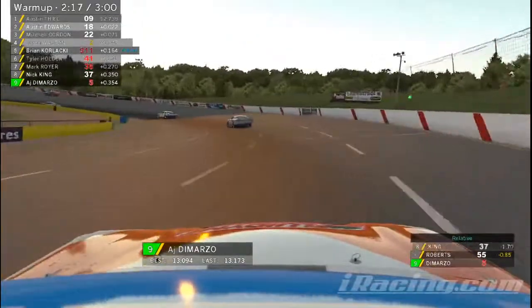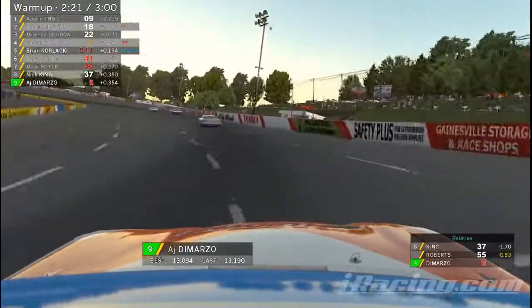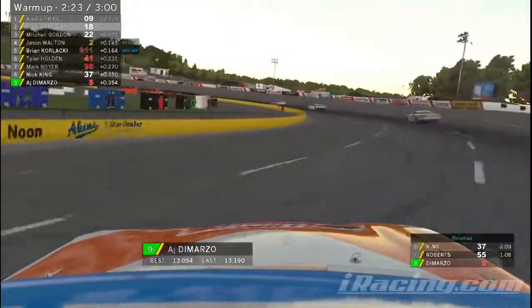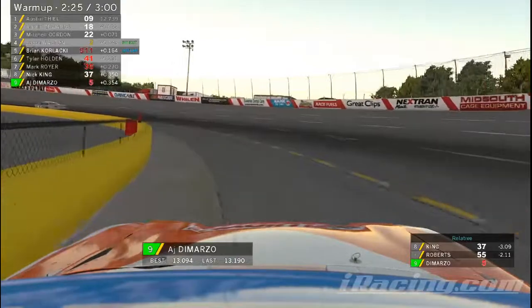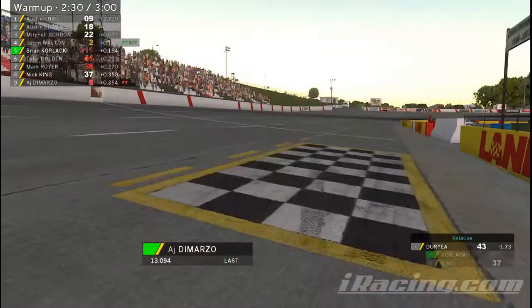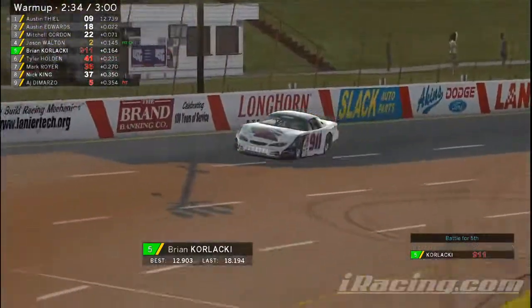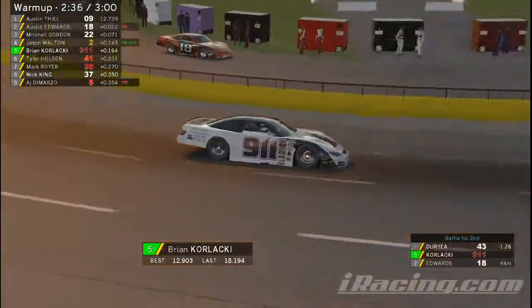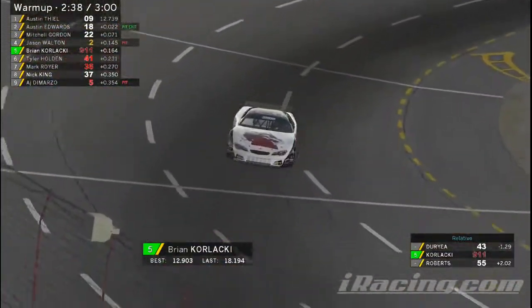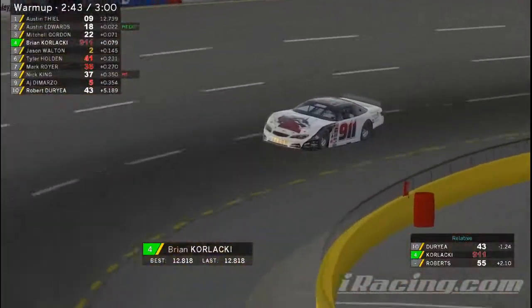setup. But in this league, they use open setup, so everybody can set the cars up completely to their liking to match their driving style. And DiMarzo into the inside wall there. So everybody can just set it up to their liking and to suit their driving style. And they're using this time right here to just fine-tune their settings.